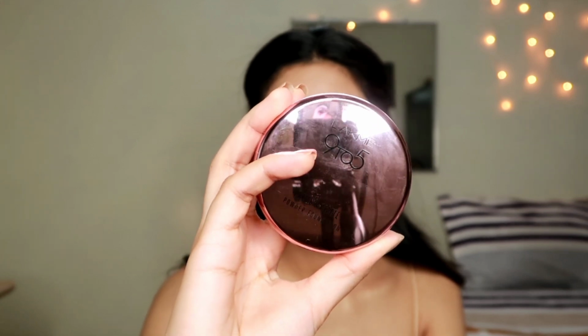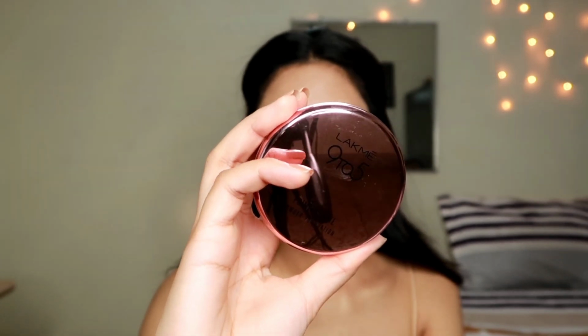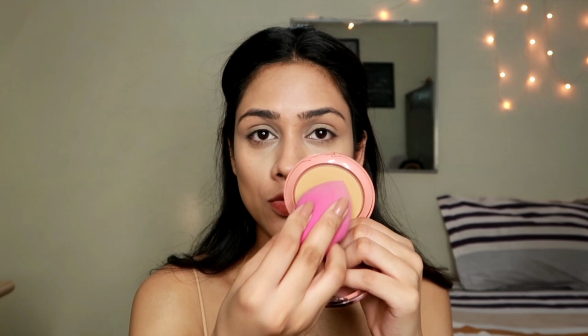So now my under eyes are set, and to set my entire face I'm using this Lakme 9 to 5 Primer Plus Matte Powder Foundation. So I'm just gonna take this also on my beauty blender, a very little amount of this, and just set my entire face.